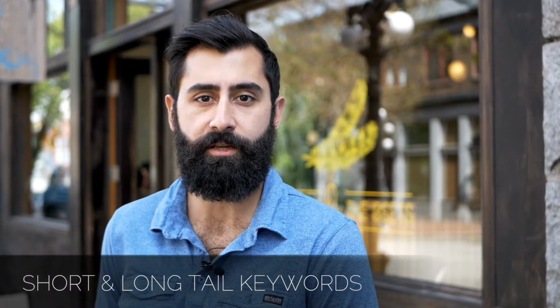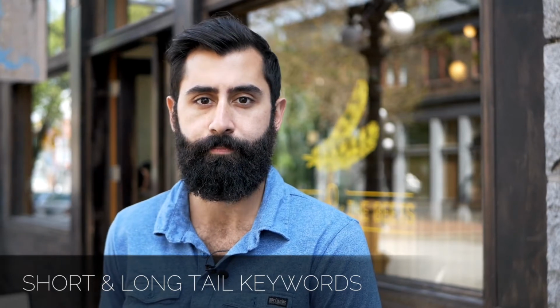Keywords can be broken out into two different categories: short tail keywords and long tail keywords. Short tail keywords are keywords that contain one or two words. For example, Vancouver or real estate are short tail keywords. Long tail keywords contain 3 words or more. For example, Gastown loft specialist would be a long tail keyword.